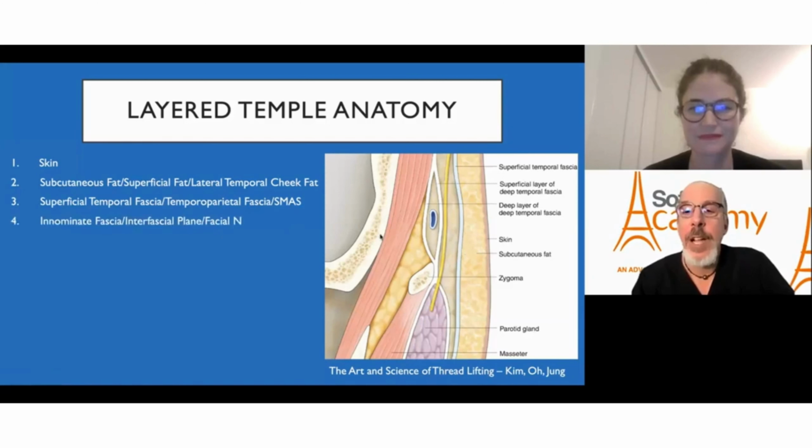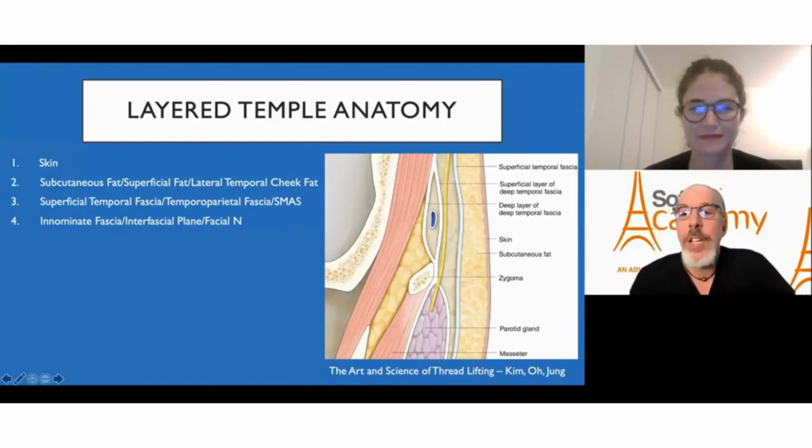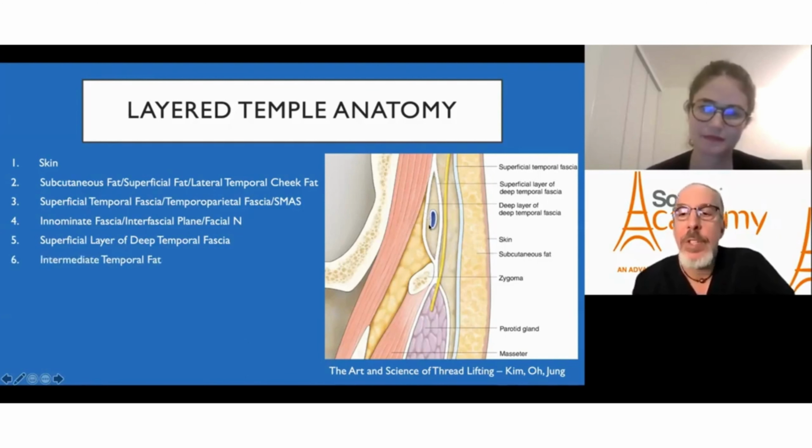And then there's another layer, and that's the interfascial plane, also called the innominate fascia. You can see running through it is the facial nerve, the frontal branch of the facial nerve. The next layer is the superficial layer of the deep temporal fascia, which is right here. The deep temporal fascia splits into a superficial and a deep layer. Within those two layers is the intermediate temporal fat pad, which is right here. And what you're seeing here is the middle temporal vein.